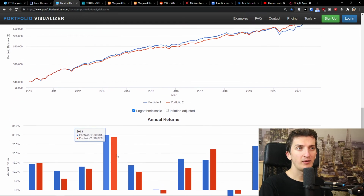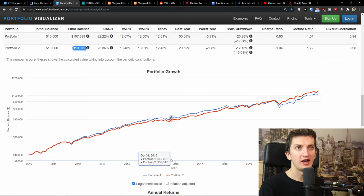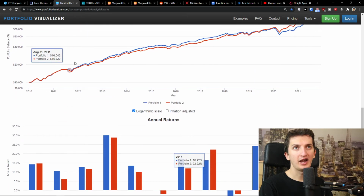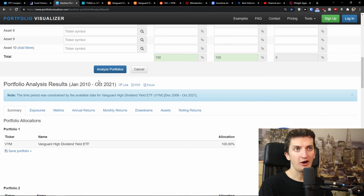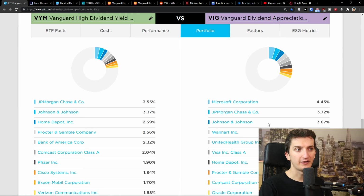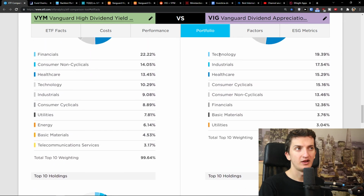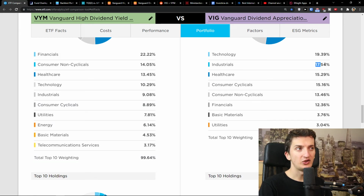On the other hand, when we look at annual returns and how well it was performing, VIG was outperforming, and it's, I believe, because of technology, which is at its highest peak right now, with Microsoft Corporation, etc. Technology 20% only comparing to 10%. Industrials 17 comparing to 9. It really depends on what kind of things you want, right?